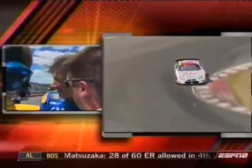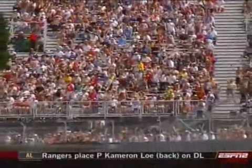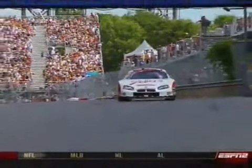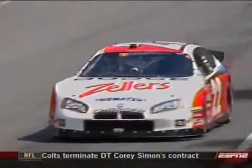Got it. New pole sitter, Patrick Carpentier. 42.08. Good job. Bring it to us here. Bring it to us. That's it. Enough. Stop. Cool it off. I was a little bit dropped. You know, I burned the tires a little bit, but good job, guys.